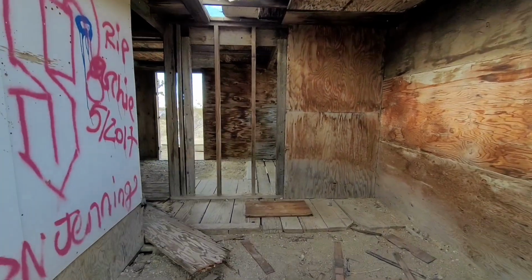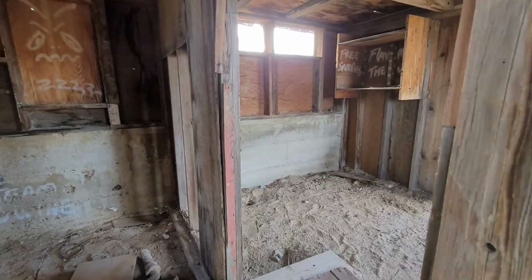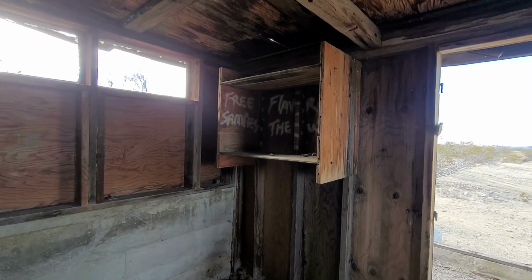Now, in the back of the house, there was one more room. I'm guessing back here was probably, well, I was going to guess a bedroom, but maybe this was a kitchen, because it's got this shelf thing tacked up.